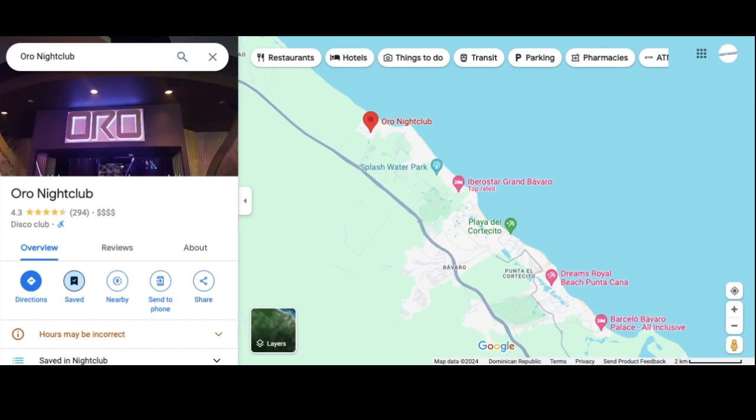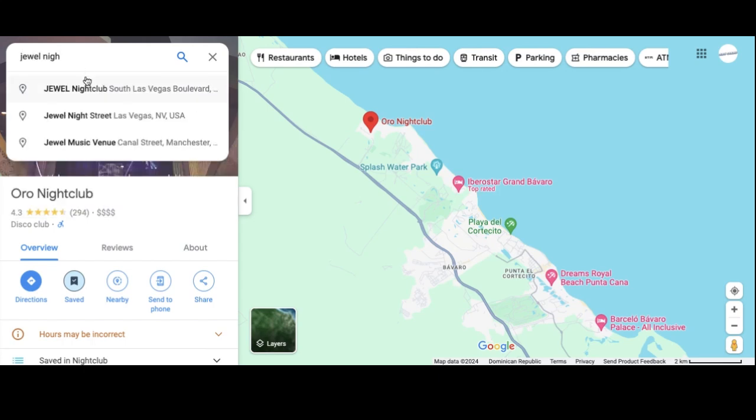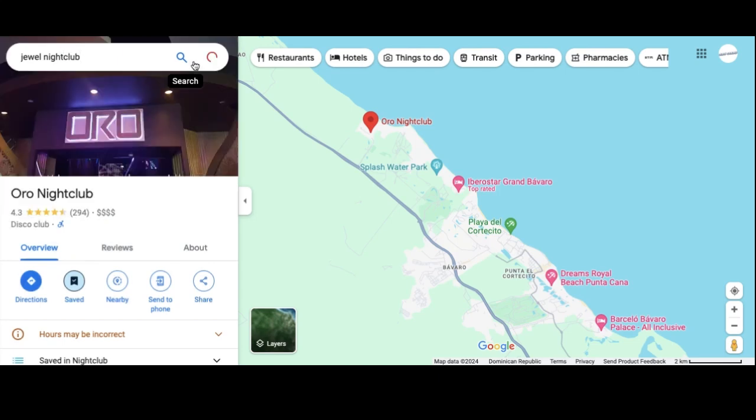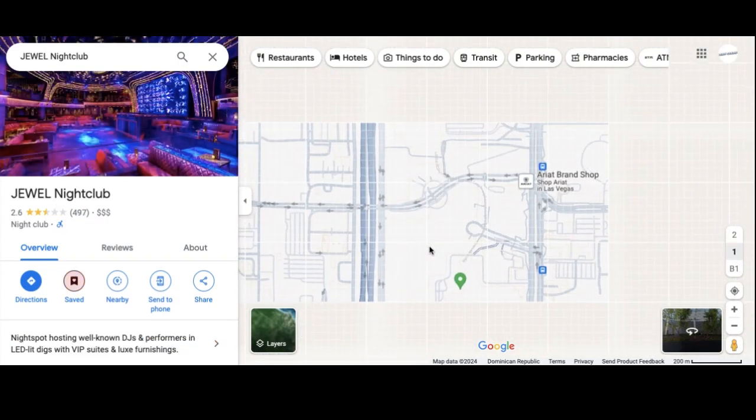Maybe there's another one I can think of. Let me see, probably like Jewel nightclub. Let me see if I can type in Jewel nightclub. I think Jewel nightclub is probably closed. Yeah, Jewel nightclub. It's gonna take me to Las Vegas. It's probably closed. Yeah, taking me to Vegas.